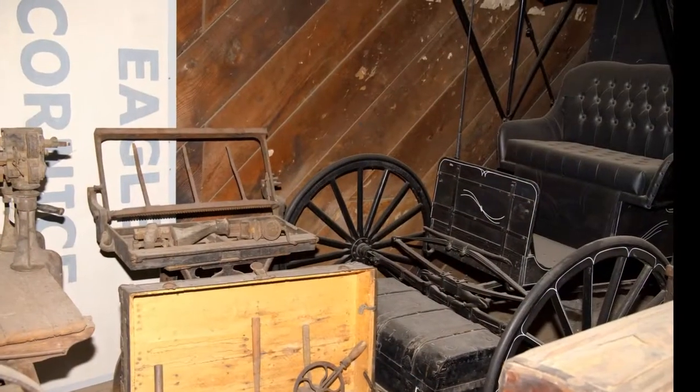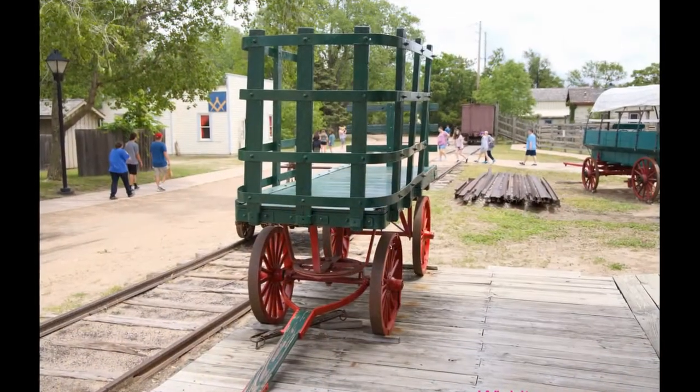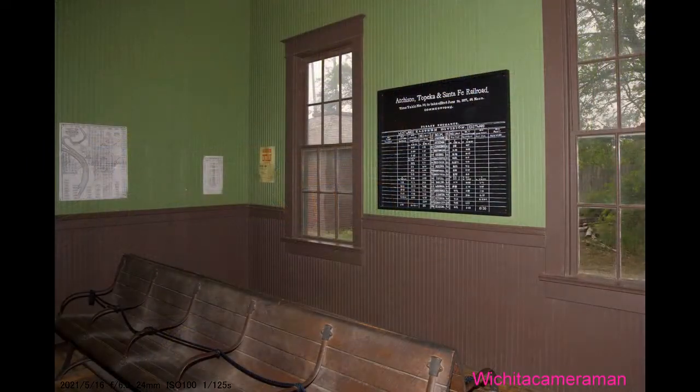You can see they have a little buggy outside there, and a cart. There's a hand cart on the other side there. You can't really see it there, though. And this is inside the railroad house, through the glass, a little bit fuzzy. Now I go inside the building.